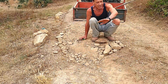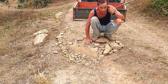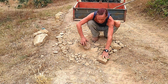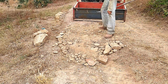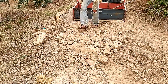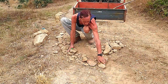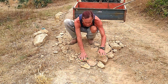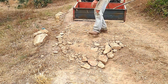I have to continue the road here later. There's still a big gap here, but I will do it time by time. So I brought just a few more stones to make the slope a little bit better angle. And of course, you can just throw the stones, or you arrange them a little bit. My experience is, then it keeps better.